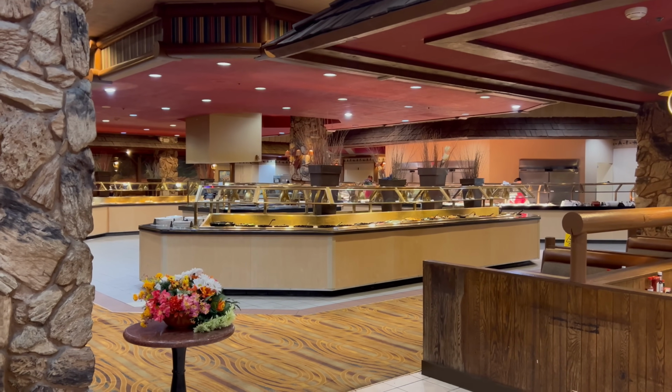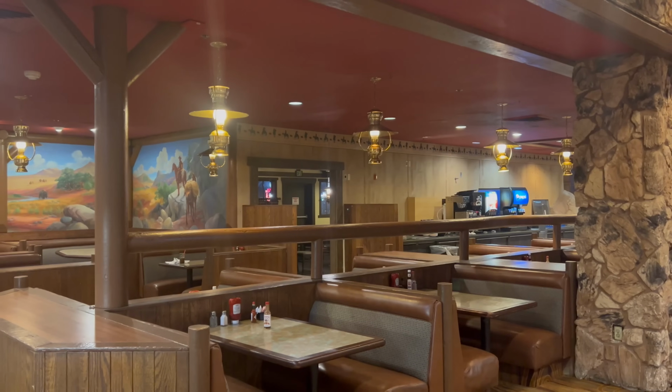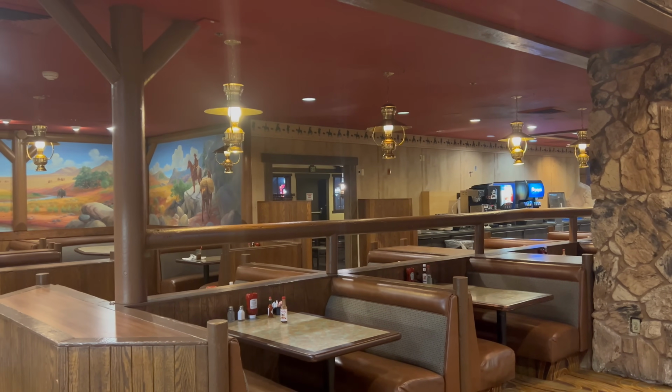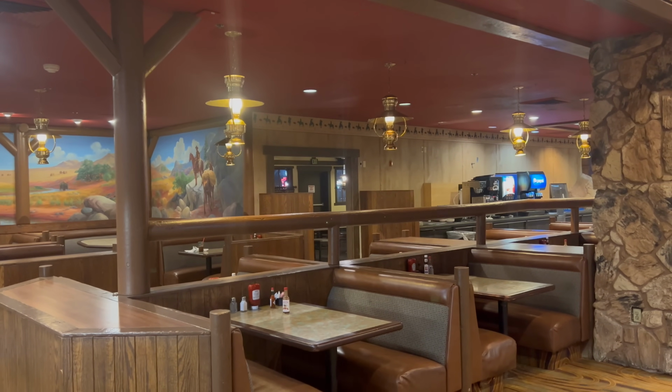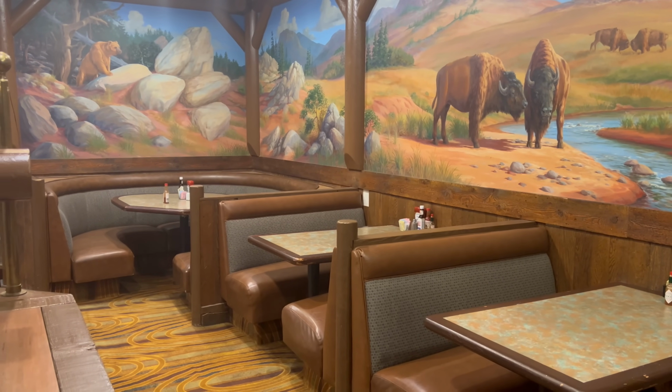All right everyone, and here I am seated at the buffet at Buffalo Bill's. This is a relatively large buffet space, lots of booths and tables. I actually do like the architecture in here. It's been a very long time since I've been back to Buffalo Bill's in general, but finding out that their buffet was open, I had to check it out, and I do enjoy the very welcoming, no-frills atmosphere in here.